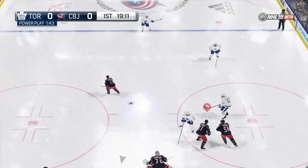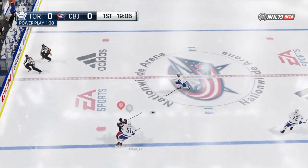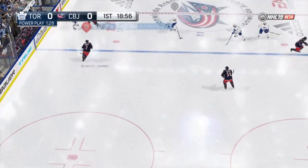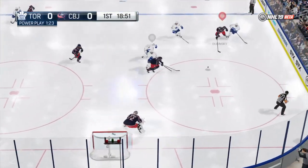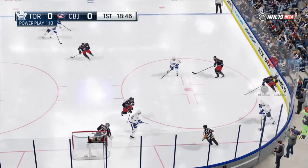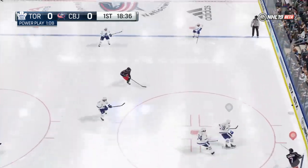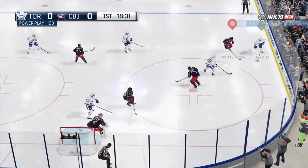Good work there in goal. No traction with that D. Steps in from the neutral zone. Nylander's got to try to simplify his game there. Just too much stick handling. Wow, what a glove save. Some people call it the glove. I call it the trapper. Great save.